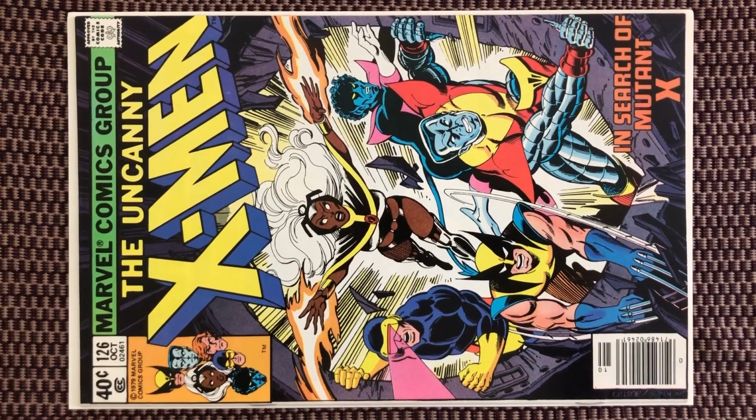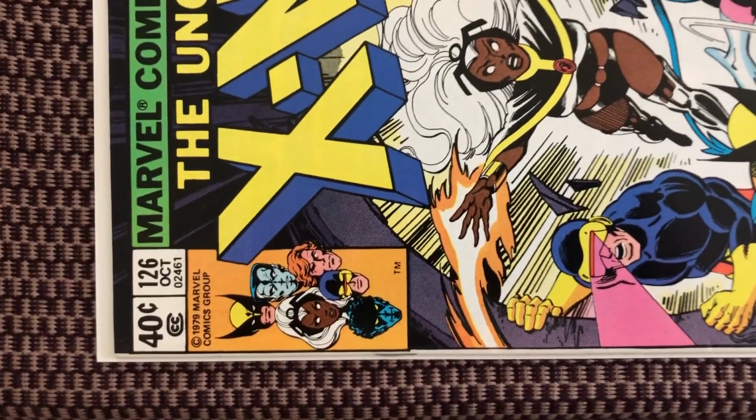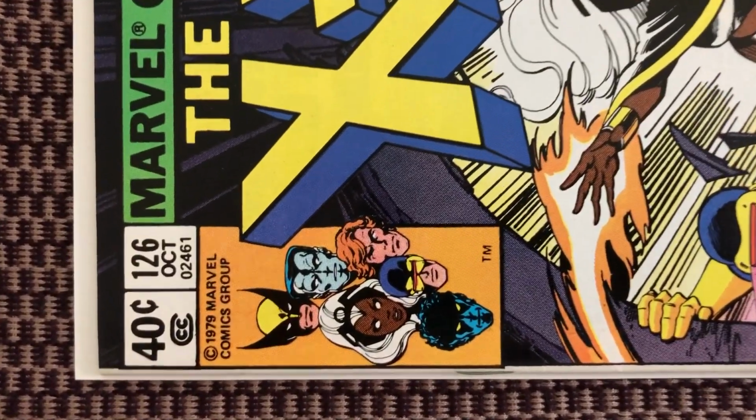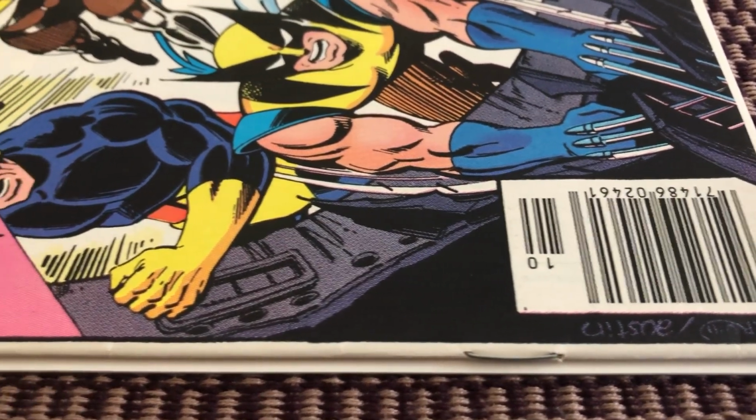Next up, we have the second copy of X-Men 126 that was in this submission. The first copy was in one of the previous videos. This one, to me, potentially looks slightly better than the other one at first glance. That spine is pretty good looking. There might be a little bit of a stress there, about, I don't know, half an inch from the bottom. I think the press is going to clean that up a lot.